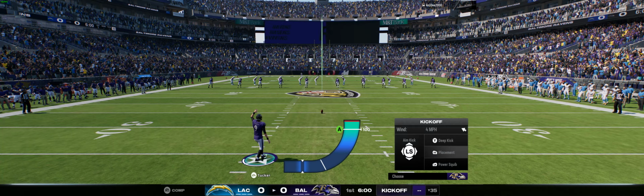Couldn't connect on first. It's second down. Running behind center with Edwards. And he found a gap to take this down to the 28. A solid 8-yard gain there, and now they're going to have 3rd and 2.